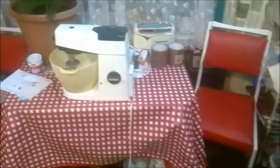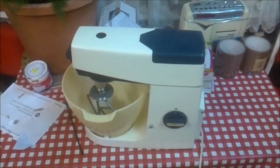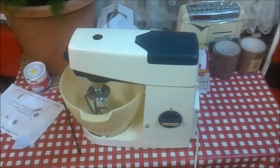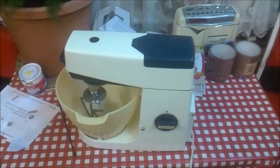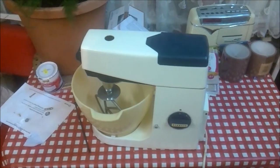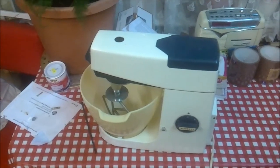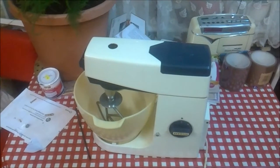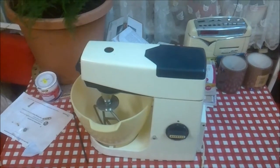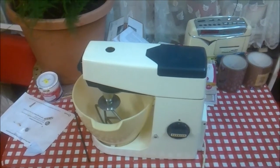But the other day we went to Asda, otherwise known as Chavda, and found beside the recycling bins this Kenwood A701A food mixer. And it was all there except for the beater. And the strange thing is that this is really, really old. They started making these in the 60s, this particular model, and they were made through the 70s. And it all works. Amazing.